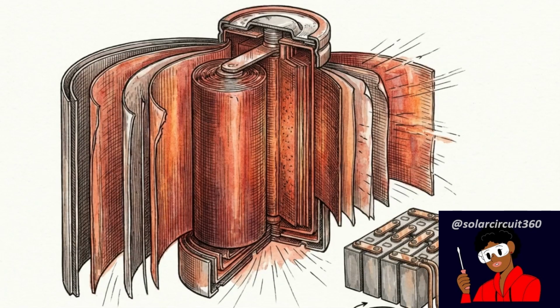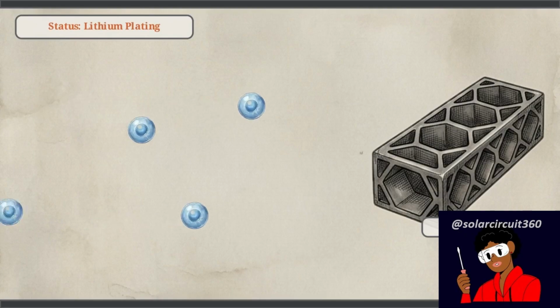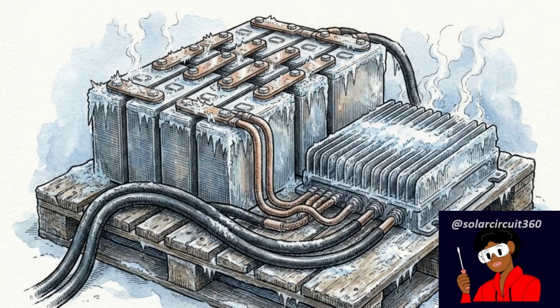Pushing charge current beyond 40 amps exponentially increases the internal temperature of the cell during the charge cycle. In this cell cross-section, lithium ions normally flow smoothly from one side to the other, slotting into the organized structural gaps of the anode. Under sustained high current, the cell faces a chemical bottleneck, lithium plating. This occurs when excess current forces ions across the electrolyte faster than the anode can absorb them. Ions accumulate on the surface, forming jagged metallic structures that block chemical pathways. This risk increases significantly if high current charging occurs in cold environmental conditions.